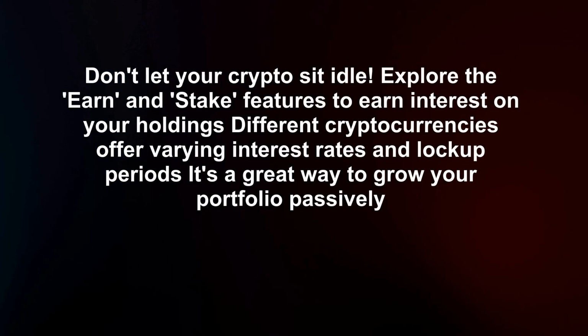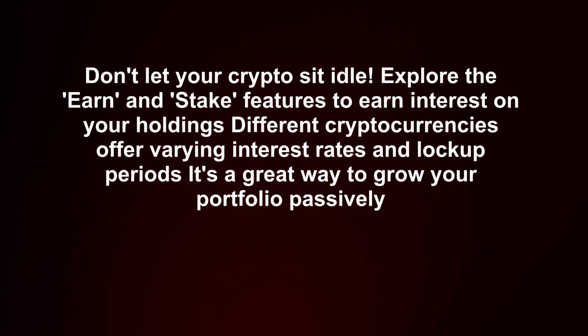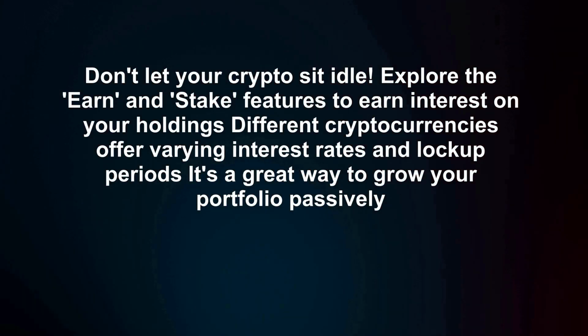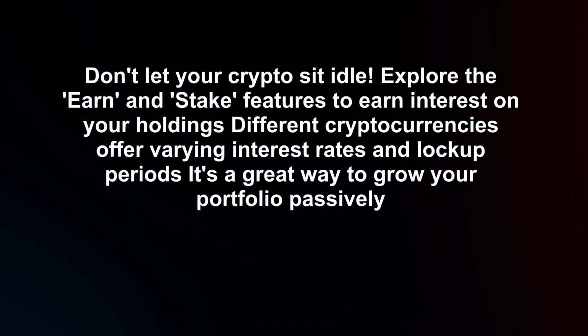Don't let your crypto sit idle. Explore the earn and stake features to earn interest on your holdings. Different cryptocurrencies offer varying interest rates and lockup periods. It's a great way to grow your portfolio passively.